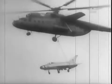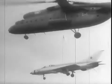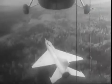Army demand for heavy helicopters was covered by Mi-6. Its successful utilization in the relocation of suspended large-size cargoes brought about the idea of developing a specialized helicopter.